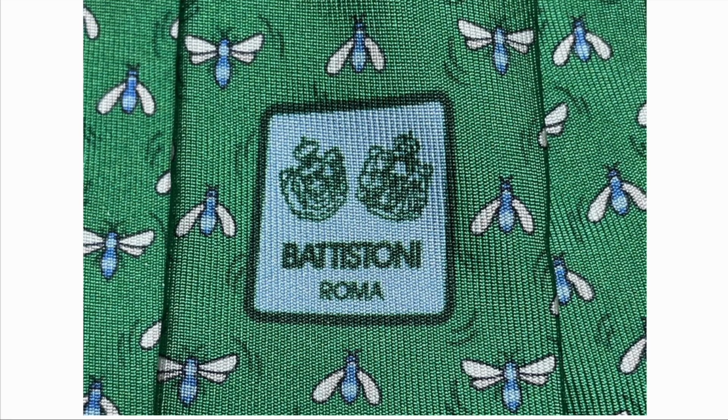And here's that brand again, Battistoni. And I've had success selling ties with animals or any kind of little interesting pattern like this. So it will be interesting to see who buys this one. Maybe a science teacher, maybe somebody who works at a natural museum. Those kinds of things have happened over the years.